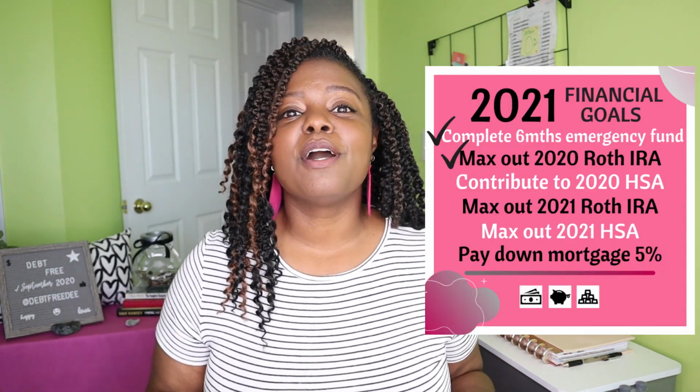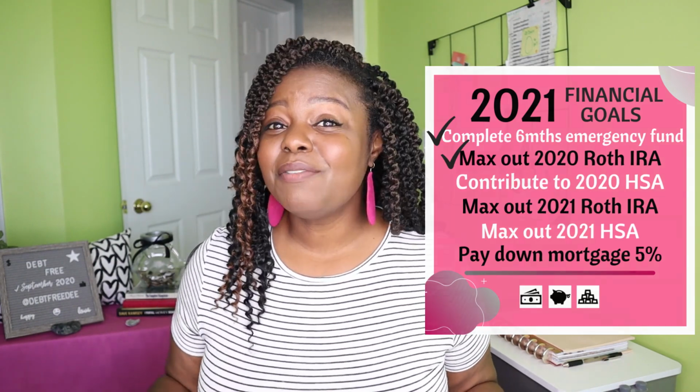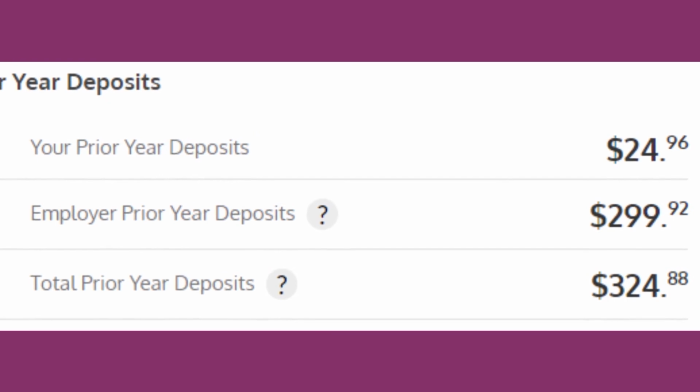My 2021 goal was to contribute as much as possible to my 2020 HSA, and not even to max it out, but since the tax deadline had been moved back a month, that got me thinking. The 2020 HSA contribution limit is $3,550, and when I solely started contributing to my HSA after maxing out my 2020 Roth IRA, I contributed $324.88. 100% of that was through my payroll.